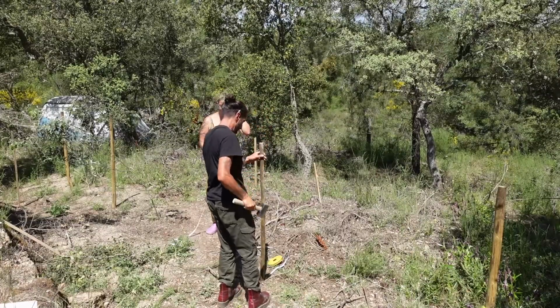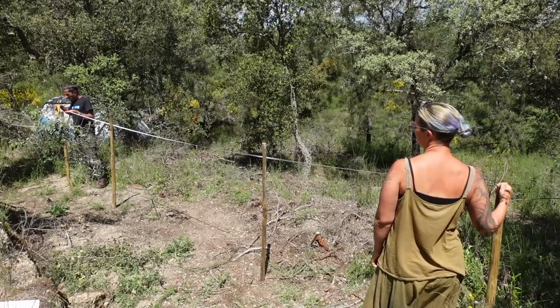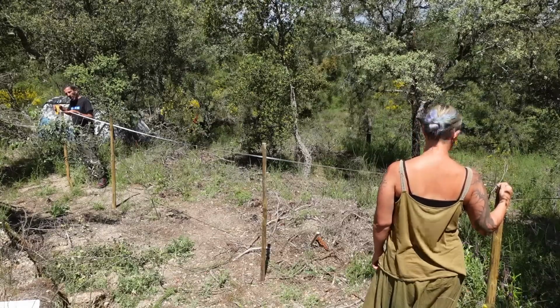Oh no, it's going in. Okay, is that right? 10 centimetres too short. Why have to do that?